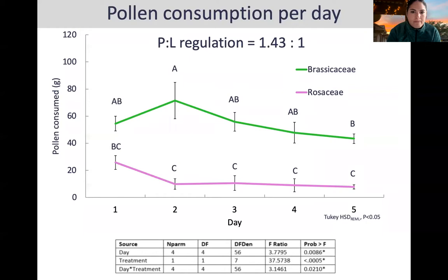And so because of the amount of protein and lipid that is contained within each one of those diets, it seems to suggest that our bees are regulating their diet so that they consume about 1.3 amounts of protein for every amount of lipid that they have in their diet. So they're regulating their macronutrient intake to a PL ratio of 1.3 to 1.